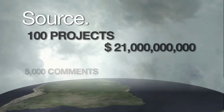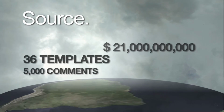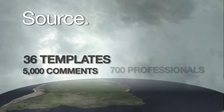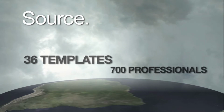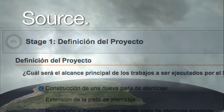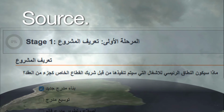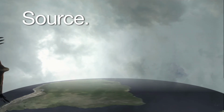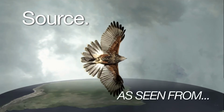shaped and perfected by 5,000 comments. 36 templates are already on display, with more to come. Over 700 experts and professionals worldwide have already made Source their daily tool in project preparation, and it's available in increasing numbers of languages. Source is spreading all over the world.